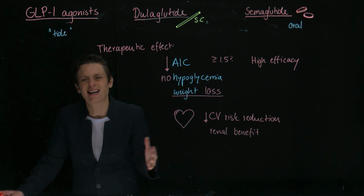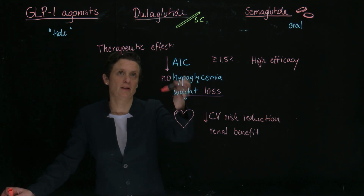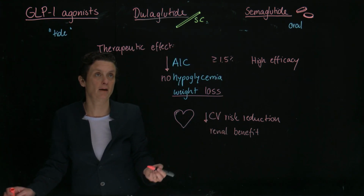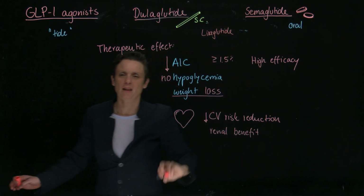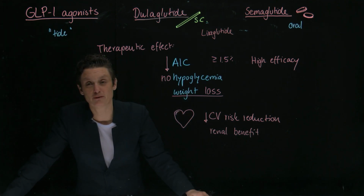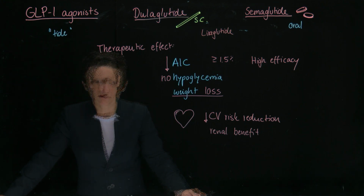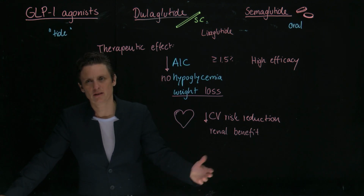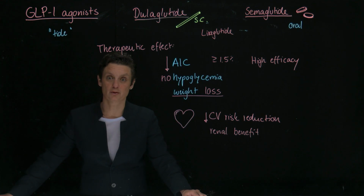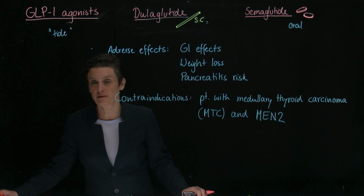Now this is not a class effect. It has not been shown for all of the GLP-1 agonists, but for many of them, definitively the one that I have written up here, and also liraglutide. So lots of them have already shown in trials that they have very beneficial effects on the cardiovascular system and also renal benefits. So because of their cardiovascular risk reduction and their renal benefits, obviously they are ideal drugs for patients with diabetes, because these are the patients that a lot of times also have cardiovascular risk factors and renal disease.